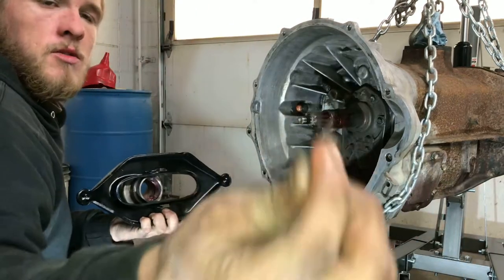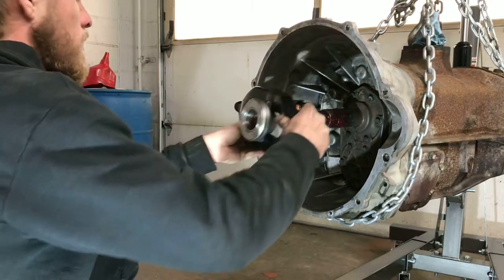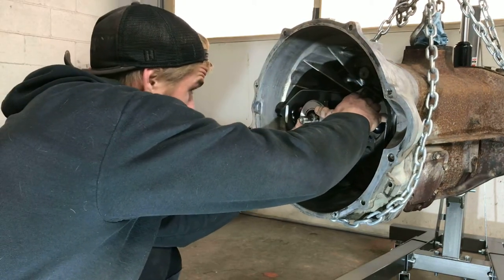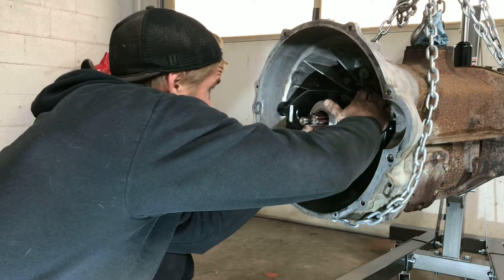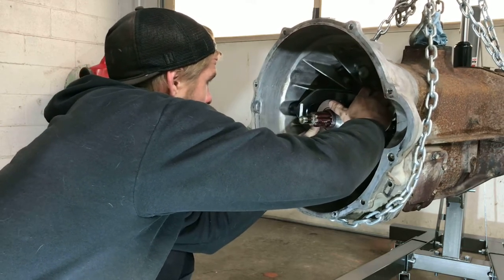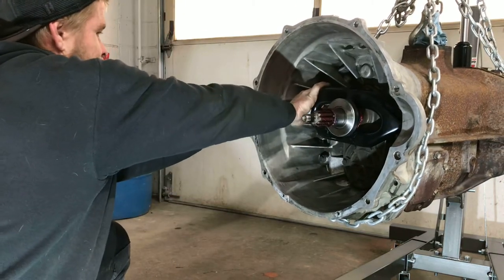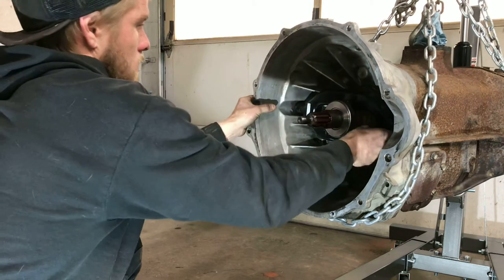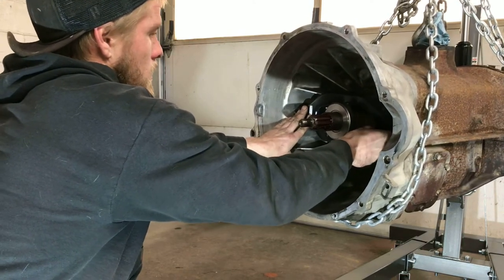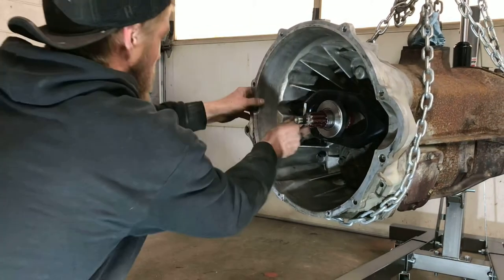Okay, so we've got our clip here. You guys remember how that bad boy works? Let's see if we can get that bad boy on here. Make sure everything's operating like it should. Yeah, that's nice, guys. That's really nice. Love it.